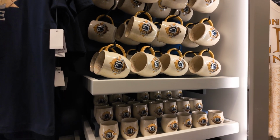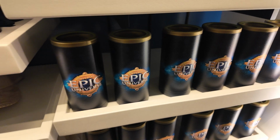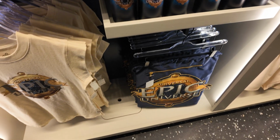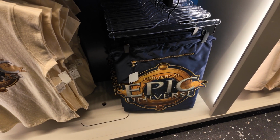Here's a look at the new mugs. They also do have some shot glasses, and they also have some tall can koozies here. Epic Universe themed, obviously. And then right down here, they do have a string backpack with a big old logo on it.